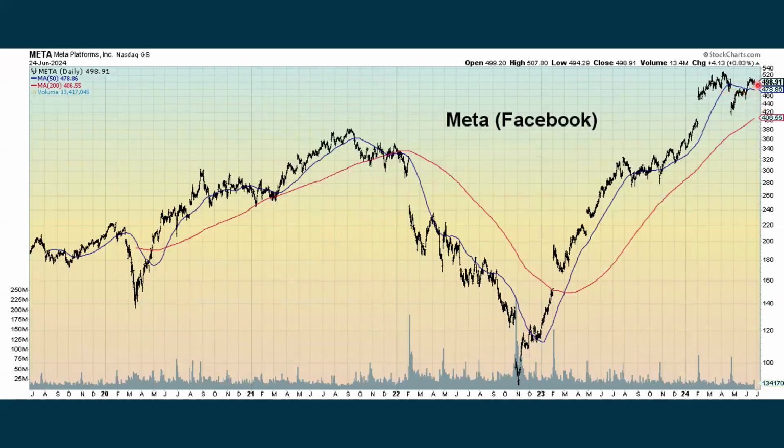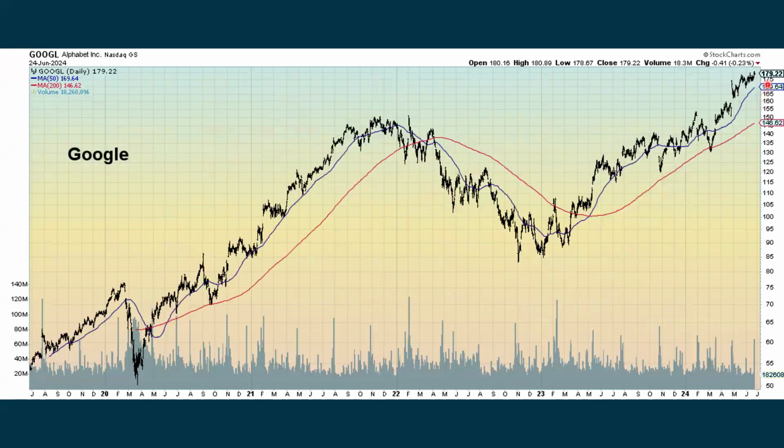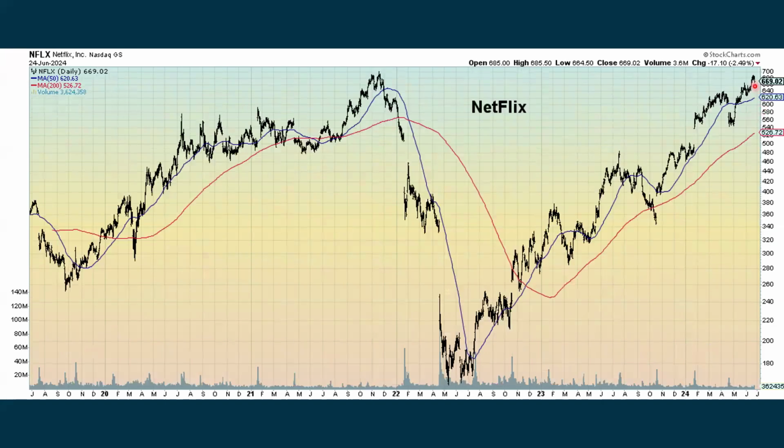We were up with Meta, but not setting a new all-time high. Amazon was down 1.86% and still above its 50-day moving average. Google was down 1/4%, just coming off of setting an all-time high. Netflix was down almost 2.5%, but still looking pretty solid on a trend basis.